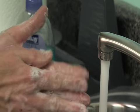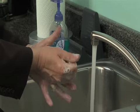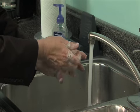You hear this all the time, but it's so important, you can't hear it enough. Keep your hands clean and wash them often. Also, it's important to keep all surfaces clean, countertops, your kitchen table, and your floors. A clean kitchen is a safe kitchen.